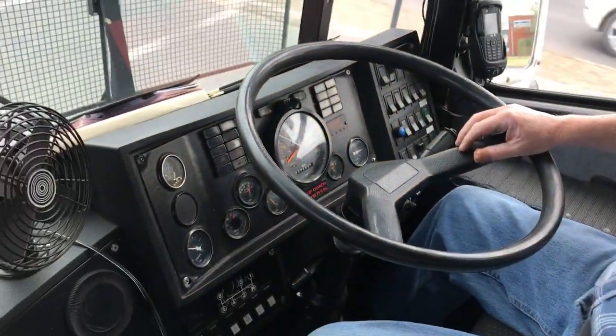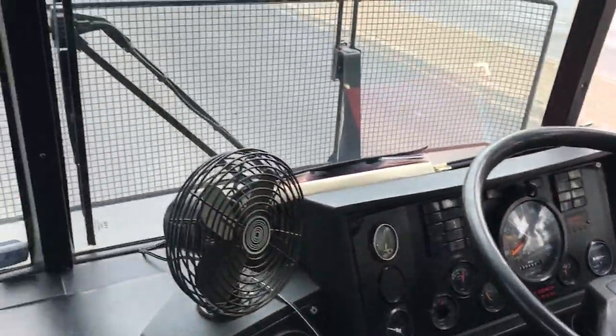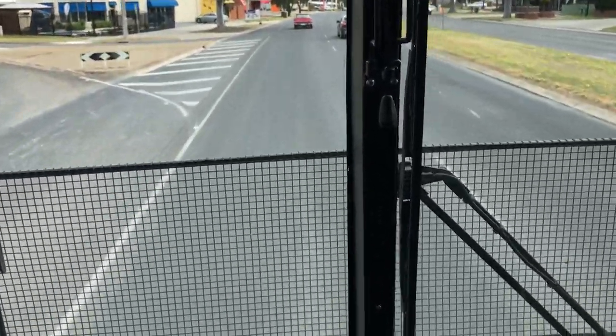$2,500 just putting all new airbags and panhards in it. Ran about 3 months ago.